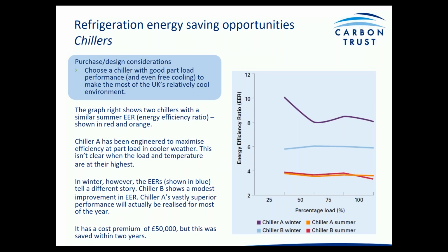Now, chillers are the package units we mentioned earlier that can contain evaporators, compressors, expansion valves, and condensers, often selected for the full load required on the chiller, which may be correct depending on requirements. However, with the variable load and the UK's relatively cool environment, most of the time the chiller is likely to be on part load. So make sure you choose a chiller with good part load performance, even possibly free cooling to make the most of the UK's relatively cool environment.